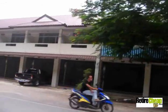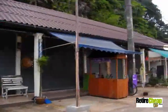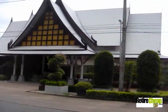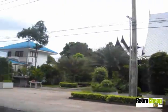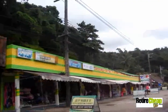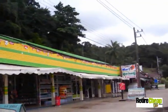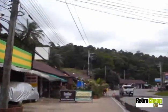There's a whole little shopping complex empty. Same with these over here, mostly empty. Nice place. I don't know what it is. It's all written in Thai, but a very cool looking building. Okay. What else do we got here? Lots of souvenir shops.